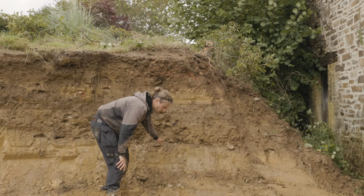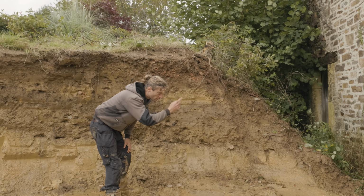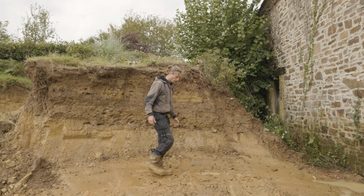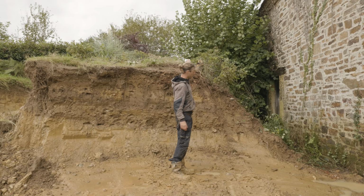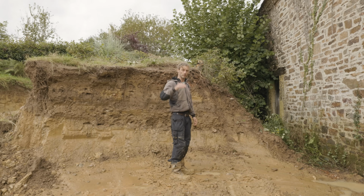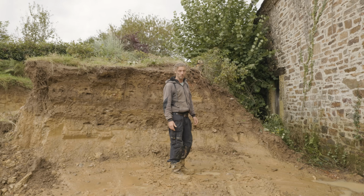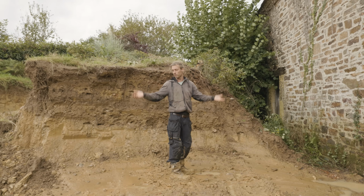The rubble layer is the layer that used to be here when the barn was just built. So like I thought, it didn't used to be this way. That's just soil that kept adding up, and nobody bothered digging it away again, and they just let it fill.